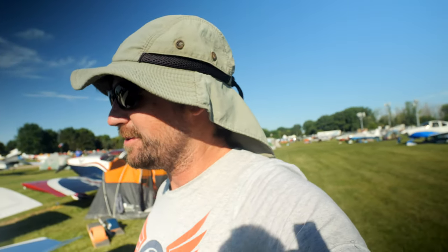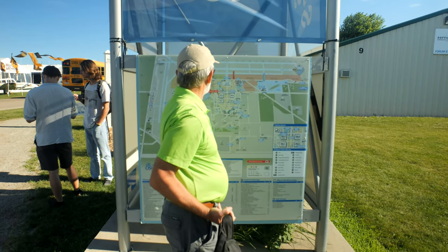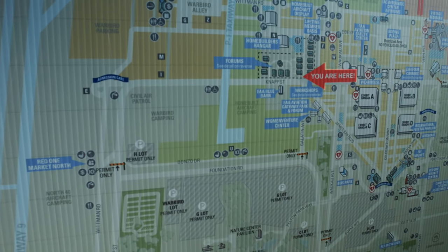It's officially open. So first step, brush your teeth, take a shower if you want. I'm just gonna put sunscreen on and hit the donut stop. This is the EAA Airventure, also known as Oshkosh in its shorter form.